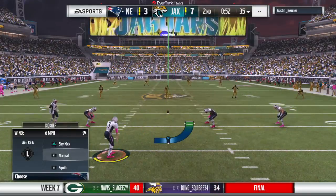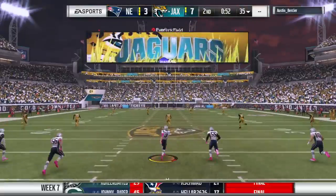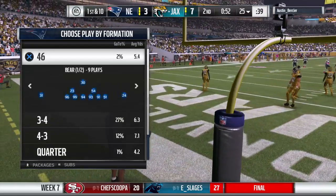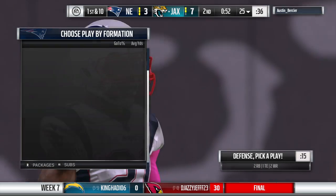It's 7-3. Certainly their offense has sputtered here a little bit in the first half as they finally do get on the board, but they only have 3. Well, at least it eases the frustration a bit, doesn't it? To be able to get some points on the board, feel a little bit better about themselves as they go into the locker room and try and regroup.